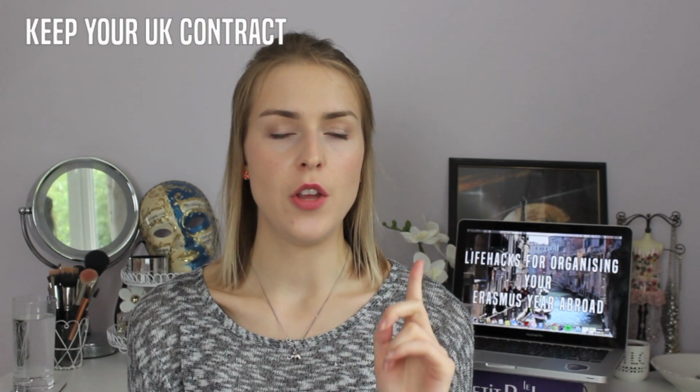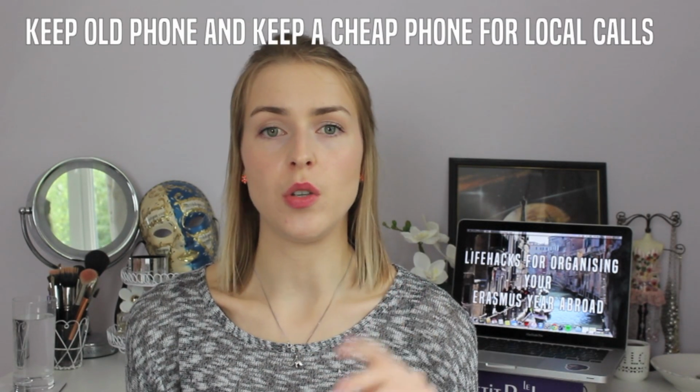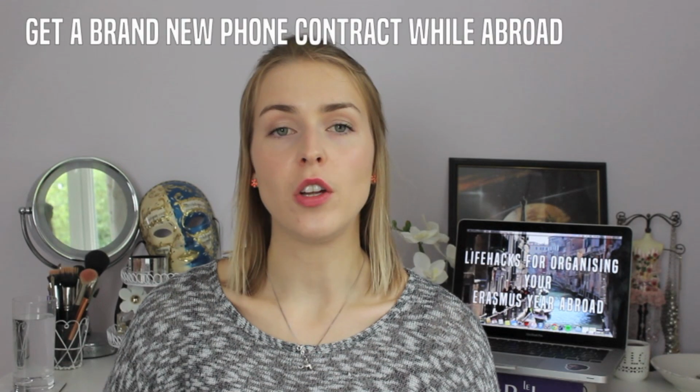As far as I see it, you've got 4 options as far as it comes with phones. The first option is that you keep your contract in the UK and you use that phone when you're out there. Second option is you buy a cheap SIM when you're out there, do a kind of pay-as-you-go thing. The third option is you do a mix of those two. You keep your home phone and you've got a cheap new phone. And then the final option would be that you get a whole new contract in your year abroad country.